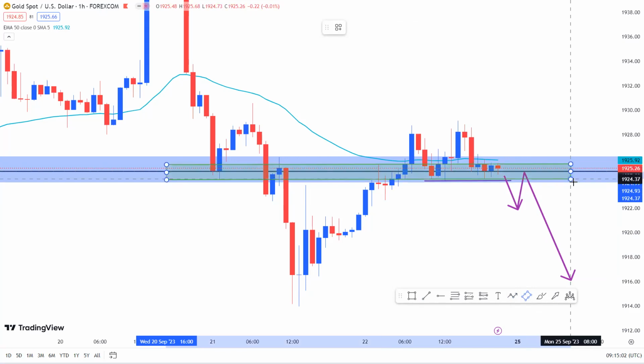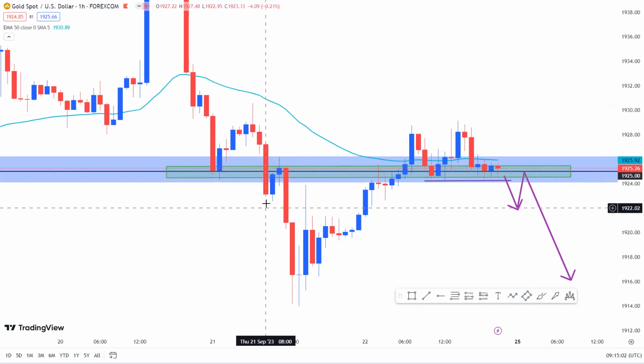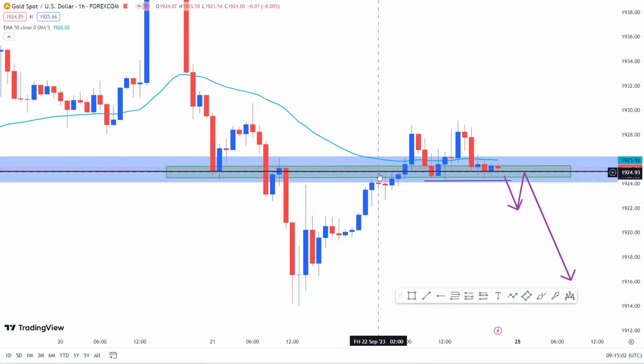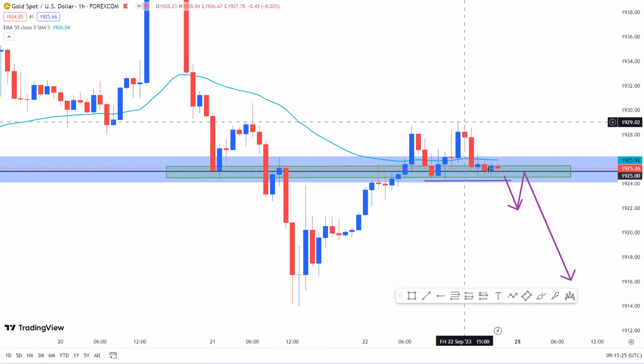a structural level owing to the fact that multiple times, like you'd see right about here, when we tested the level, the level acted as a support. We broke beneath the level, and then at the retest, the level held up as a resistance. Right about here, a resistance. And eventually we had a break of the level, support. And then we're back to the level.